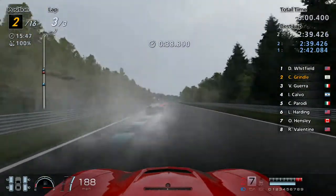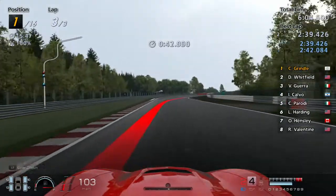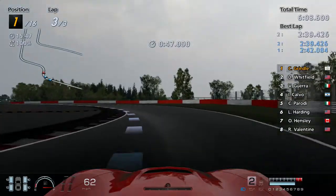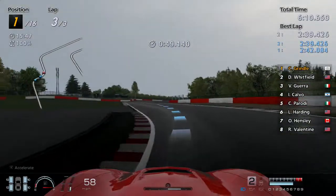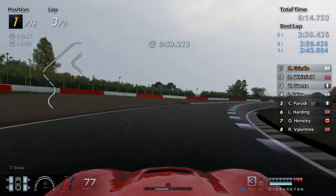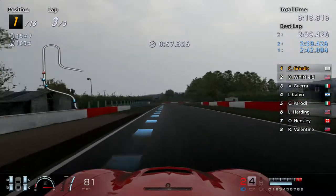Right, it's where the braking zone is. Very nice. Very nice there. Oh! Perfect.